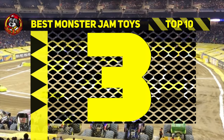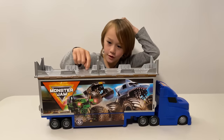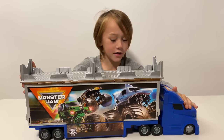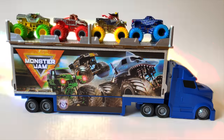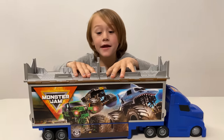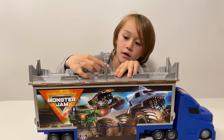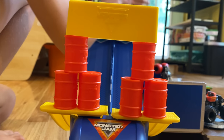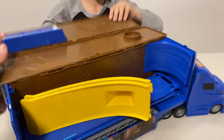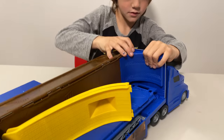Three! Okay, so this one is three, and it's probably my favorite because it can change into a truck and a playset. It has like a sound thing ramp. Well, let's open it up. There's all these ramps in here.